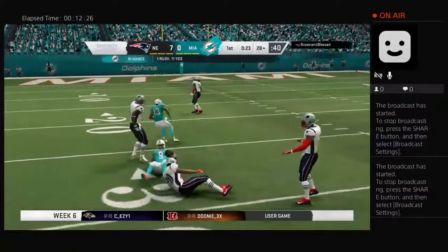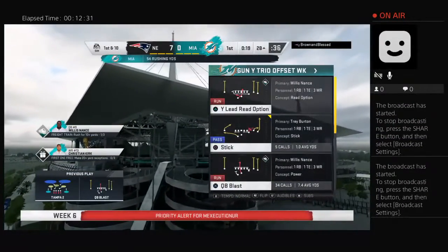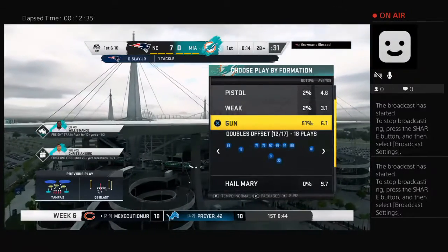And he's going to get this inside the 30. A Miami first down, that one going for a gain of 11. And that was a nice, strong run by the guy they call the field general.